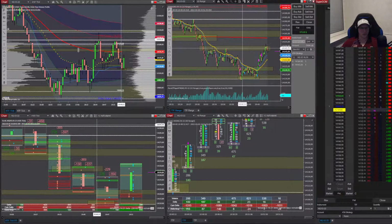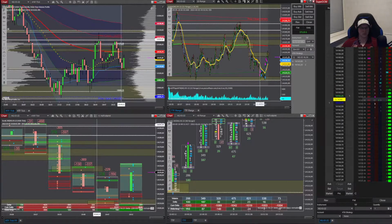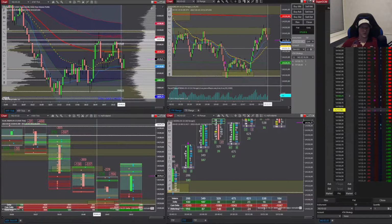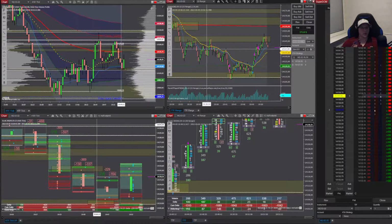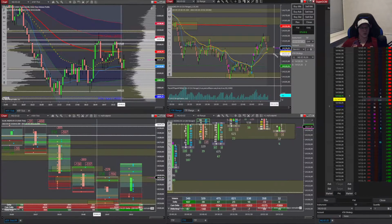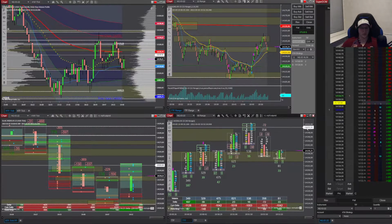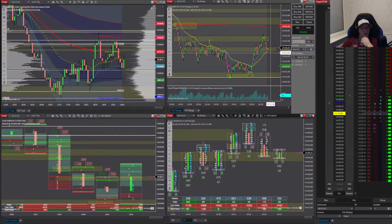Nice respect of this zone. Can now erase this zone because now we know where the bottom is. So we could now see a test of this area. We have the next area. Here is a pretty good area. Let's mark it in. This could be the area. See what happens if we're gonna go higher from here.